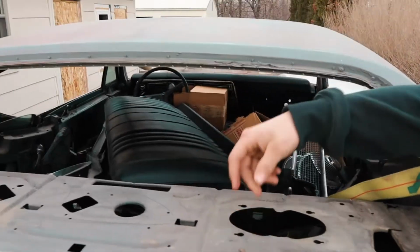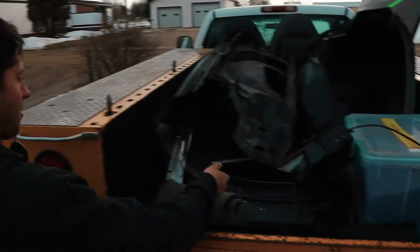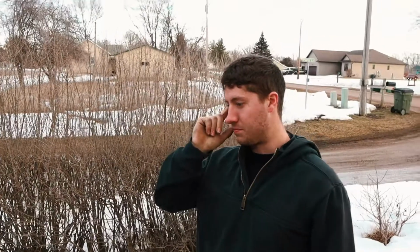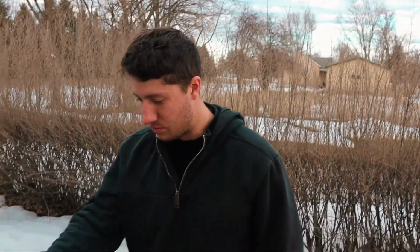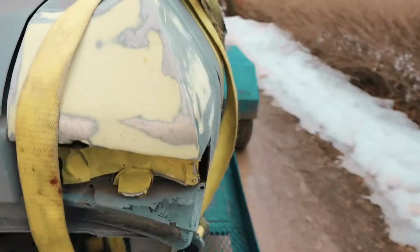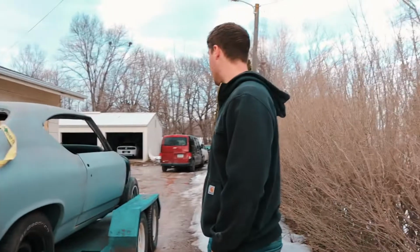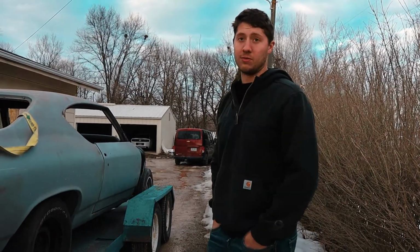Hey, there's the grill you're asking about. There's the grill. That was where we left it. There's more, just every body part. I'm trying to decide how we want to go about this whole project. If we just want to get it put back together and kind of on the road running, and then we can slowly, my dad can work on the bodywork as he feels fit, and then we can just drive it, or if we want to just leave it the way it is and work on it slowly. But I'd really like to put it back together.